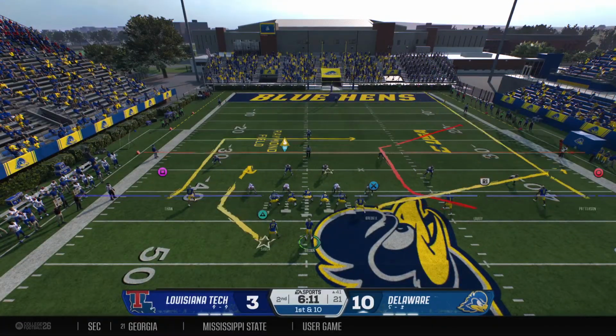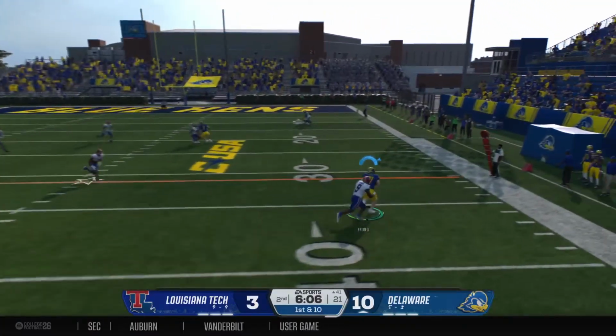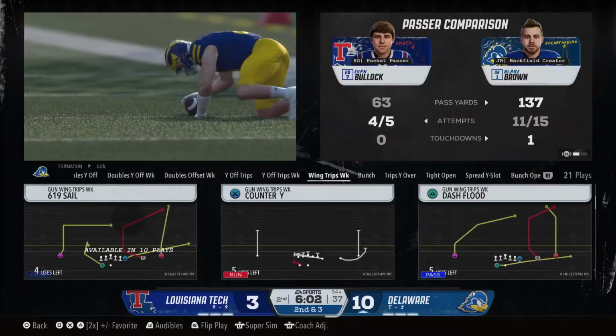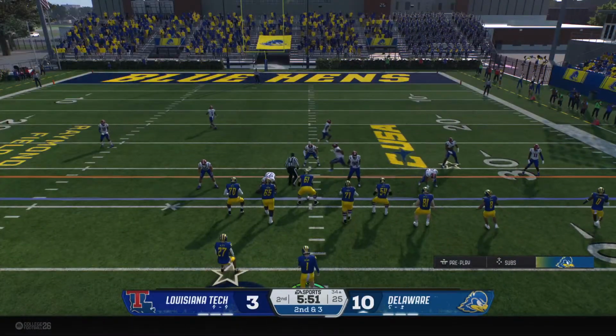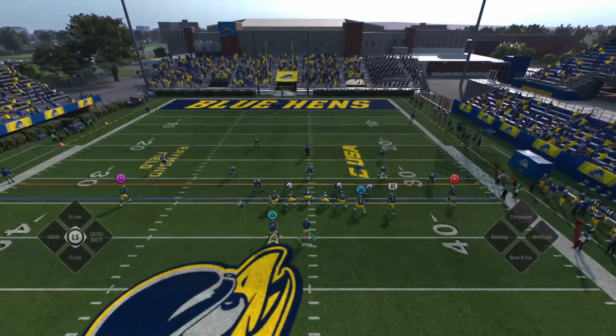And that's why if you're the offensive coordinator, you've got to find as many ways as possible to get this guy going. Just get him the ball close to the line of scrimmage. Doesn't need to be a throw deep down the field. He's so dynamic when he has the ball in his hands. You saw it right there. And the Blue Hens in a good spot here with 2nd and short.